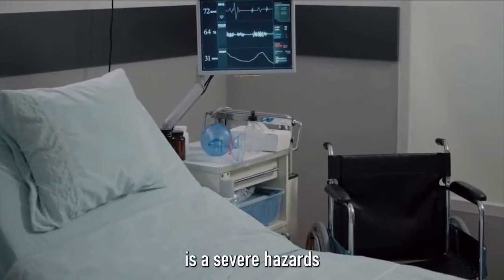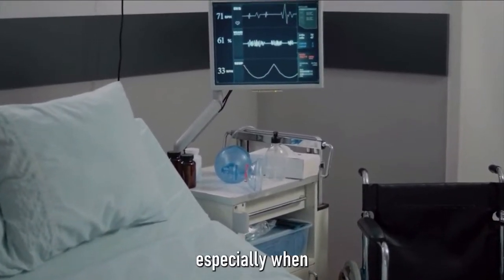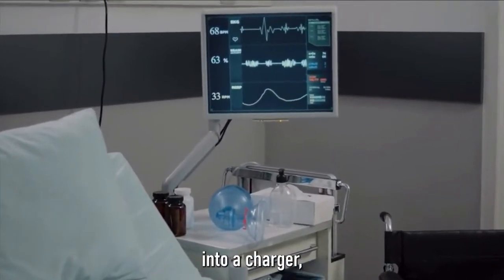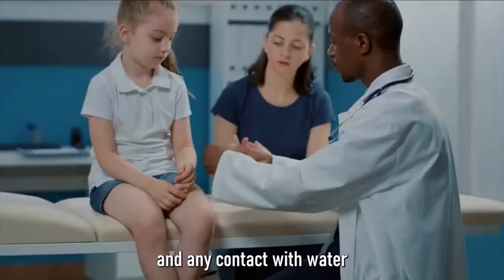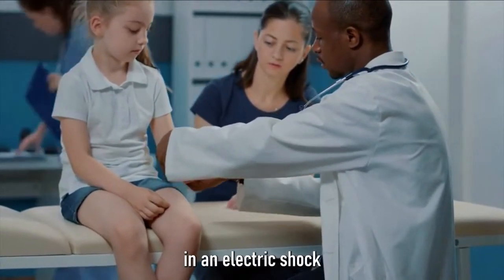2. Electric shock. Electric shock is a severe hazard that can occur when using electronic devices, especially when they are connected to a power source. When your phone is plugged into a charger, it's in direct contact with an electrical current, and any contact with water or a faulty charger can result in an electric shock.